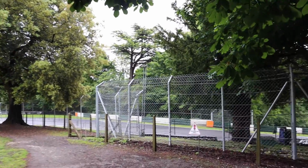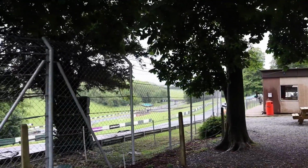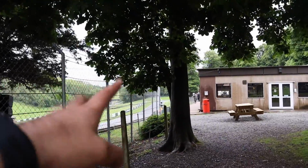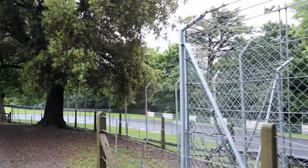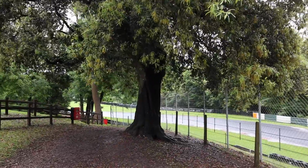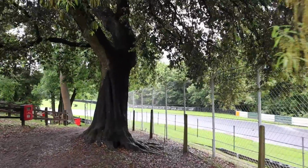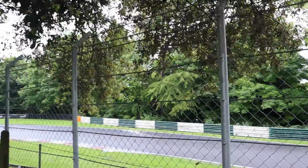This is a very interesting part. So it's been really wet, but there's a dry line forming. Okay, so that is the mountain there. I'll take you there in a minute. However, this is the area under the trees. So the whole track can be dry, bone dry, but this part, look at that. Look at him go. Anyhow, so this is the area under the trees.